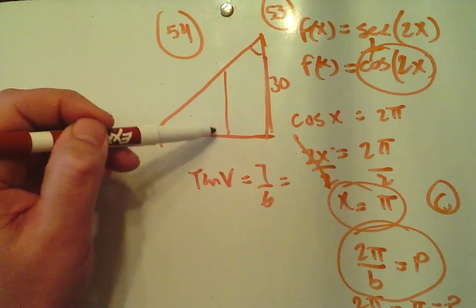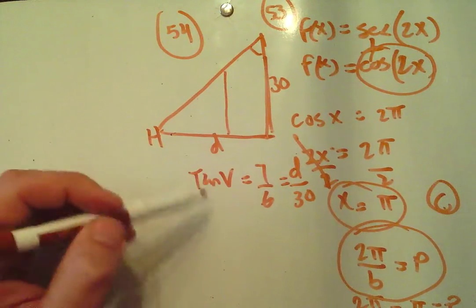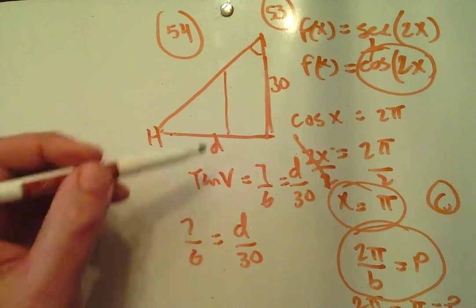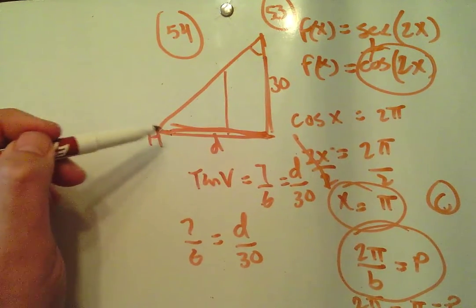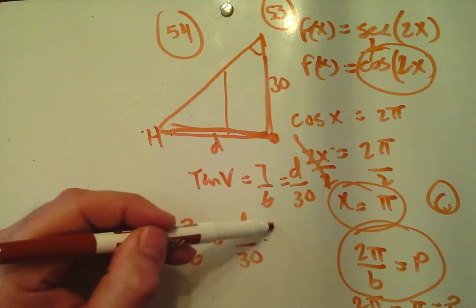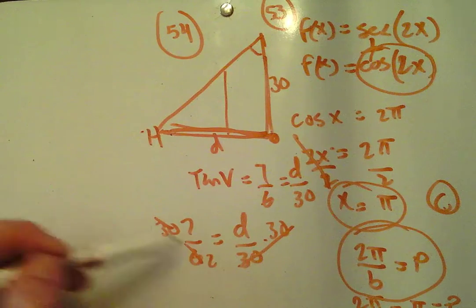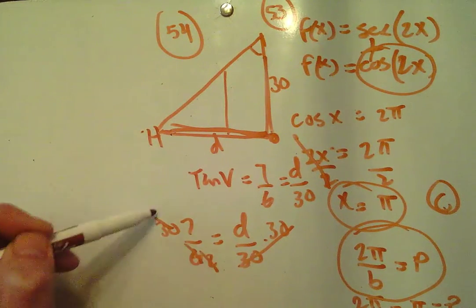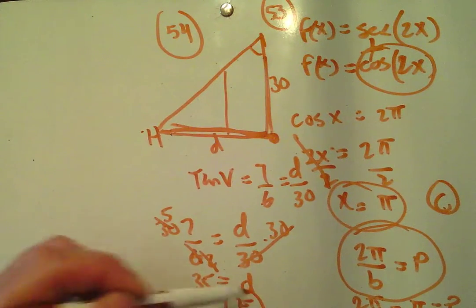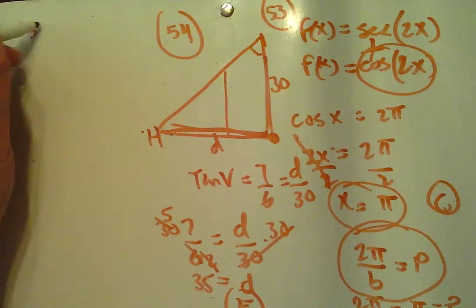In our problem, that's this distance over 30. Okay, so 7 over 6 equals d over 30. And this is the distance that they want us to find, the distance from home plate to the closest wall of the fan's house. So if I multiply both sides by 30, and I can do some canceling, I get d equals 35, which is choice F. Okay, 55.